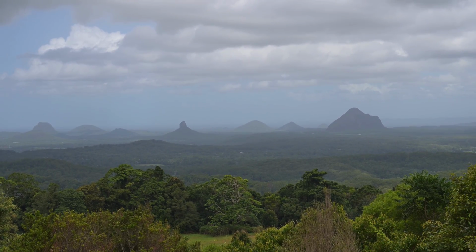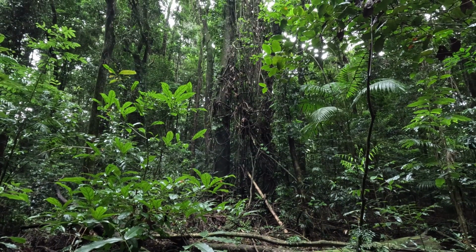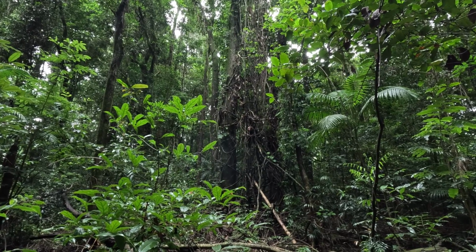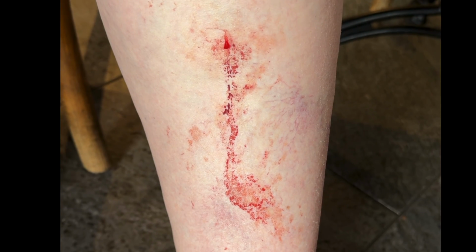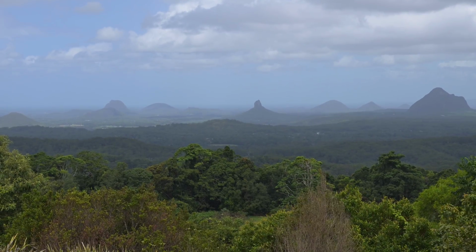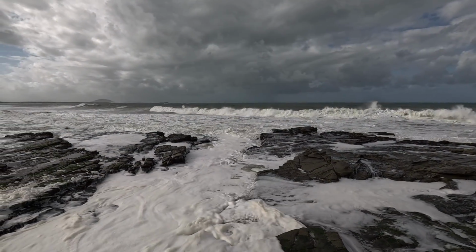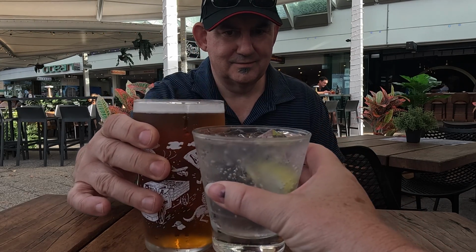It's our first full day on the Sunshine Coast and we go to Mary Cairncross Scenic Reserve. You hear so many different bird species and spot some native Australian fauna. Joe gets attacked by a huge leech. We marvel at the majestic landscape that is the Glasshouse Mountains from a very scenic lookout here. And we take a long walk along Mooloolaba's rocky coastline. And we finish that off with a cool, refreshing ale. Join me.